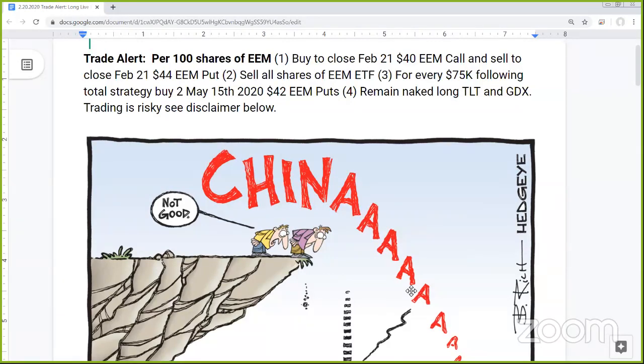So that's part one. Step two, remember how many shares of EEM you owned, because for every 100 shares of EEM you owned, you're going to buy one May 15th, 2020 42 EEM put. So for most of you, per 75,000 following the program, that represents buying two May 15th, 2020 42 EEM puts. Okay, so that's a 90-day expiration and a 42 strike. Now, if you're in our boot camp, you'll know why we chose that strike and that duration. Essentially, you can plan on selling that in no less than 45 days, and after we hit our target of going below 40.